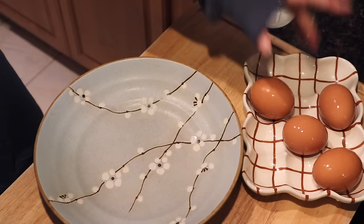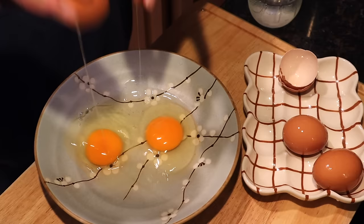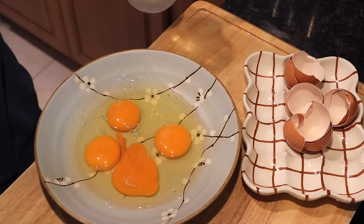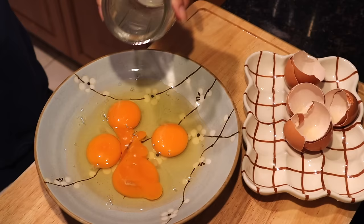For dinner, I'm gonna make Chinese-style steamed egg, which is one of my favorite dishes. Into this dish, I'm going to add 4 eggs. And then usually I use a can of chicken stock because the ratio ends up being perfect and the flavor is better. I don't have that right now, so I'm just gonna use the equivalent liquid ratio in water.